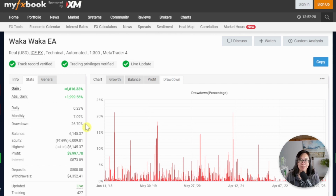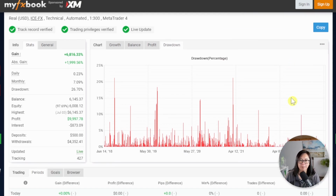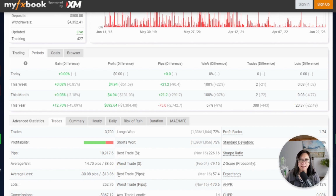So we can see the maximum drawdown in the past 5 years is 26%, and it looks like that happened 1, 2, 3 times approximately back in 2018, 2019, and the most recent one in 2021. With the vendor's statistics, we can see her average win is about $8, but her average loss is about 50% bigger than her average win, which is consistent with what I've seen so far.